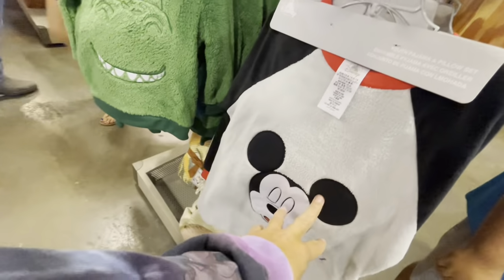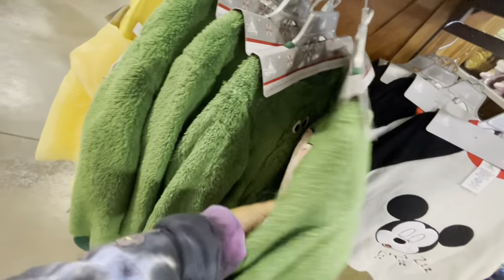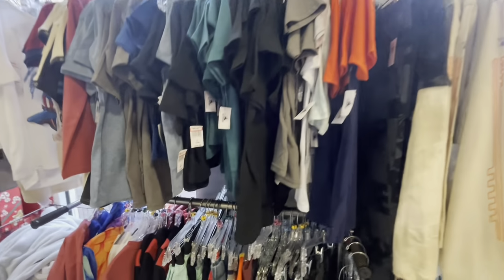So here are the pants. And then you get the Mickey pillow and then the top. And that is $19.99. They also have one we saw at Vineland for Rex. So it has Ham as the pillow. All right, so they have a rack over here. Looks like with kids items.